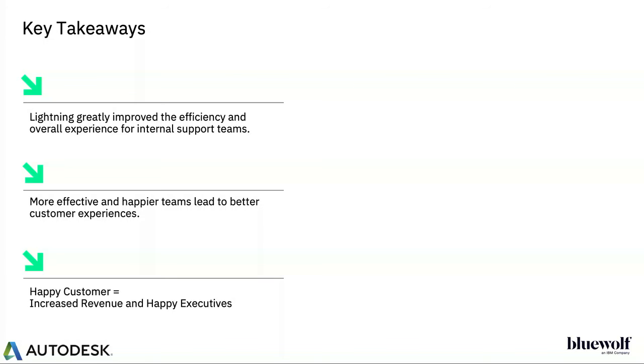The last one is happier customer equals increased revenue and happier executives. Tell me about why you think it would be happier executives. Let me say this. I think every executive I know just loves spending money on infrastructure projects, right? So that's the favorite thing in the world.